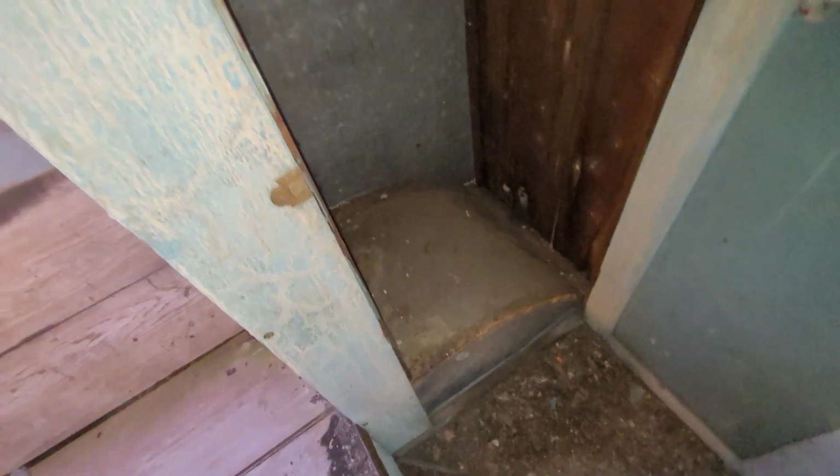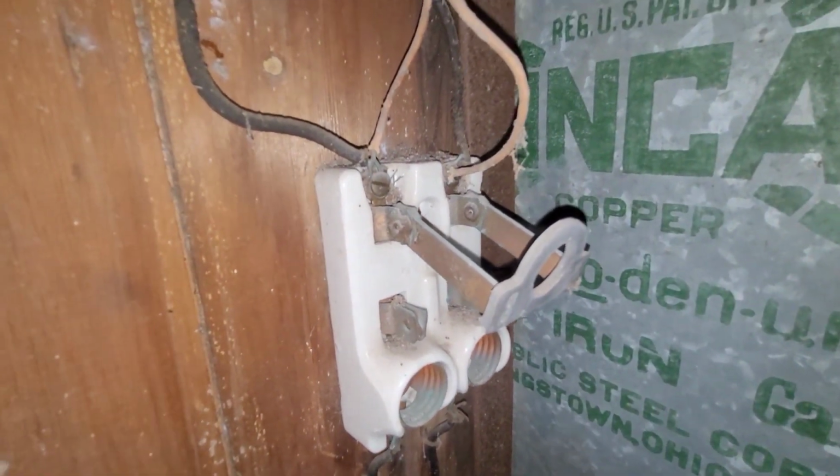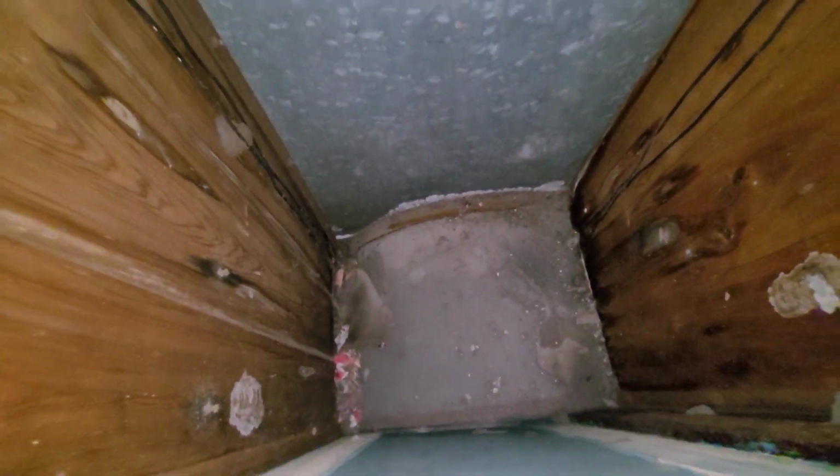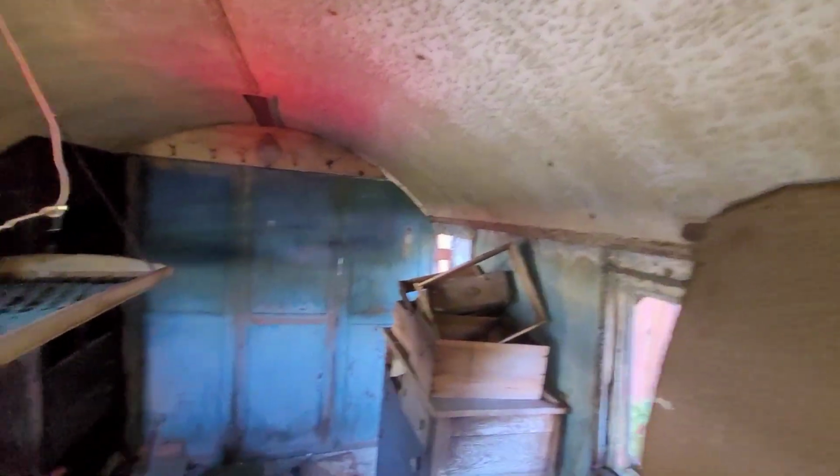wheel well right there. All right. Look at that breaker. Wow. Another wheel well down there. Looks like something's been chomping on paper up in there. It's so cool to see how these old locks and hasps are made. All right, let's go back to the front.